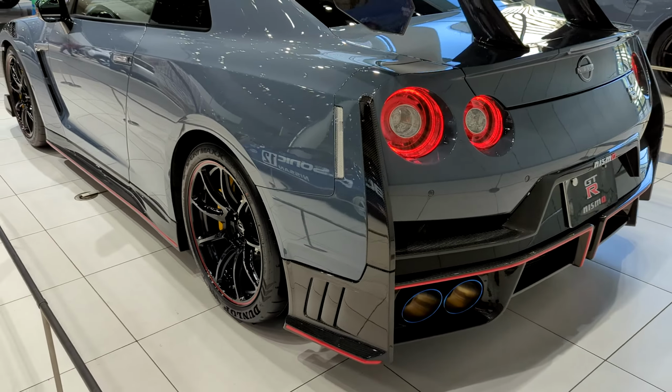Do like these 400Zs. This of course being the Nismo edition. Again, brakes are looking good. The colour looks awesome. Nice little display for you, those of you who are Tomica fans. Some cool GTRs there. I like those garage pits as well. Very cool.